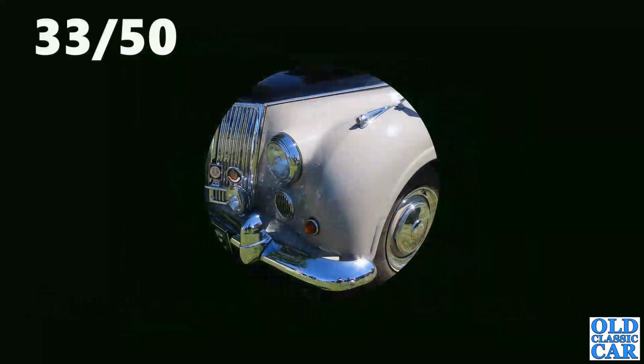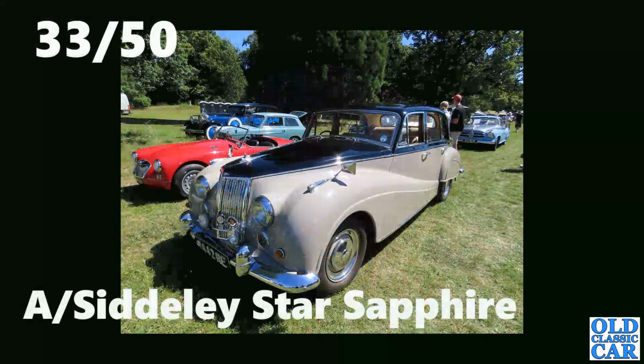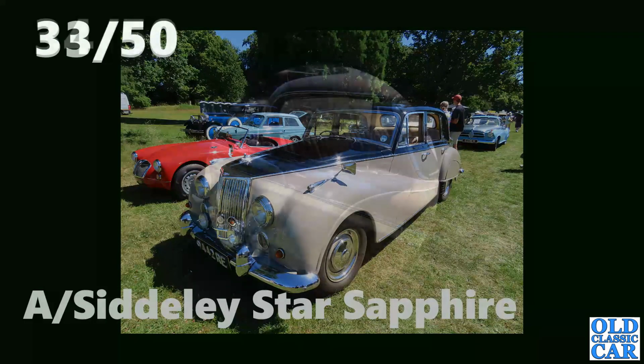Number 33, a little bit older now, manufacturer that's long since disappeared into the mists of time. What car are we looking at here? This was a revised version of a real quality machine. It is the Armstrong Siddeley Star Sapphire. The previous Sapphire had a slightly taller radiator grille extended onto the front of the bonnet, but the Star Sapphire's was slightly shorter, and that's what we're looking at here.